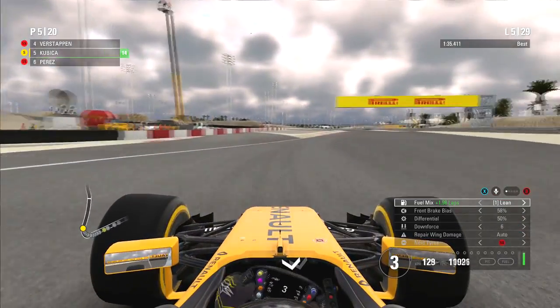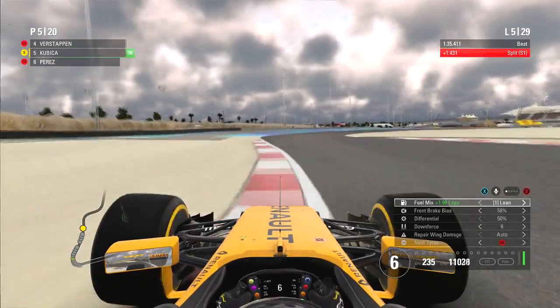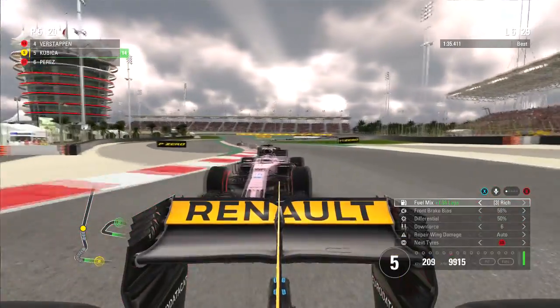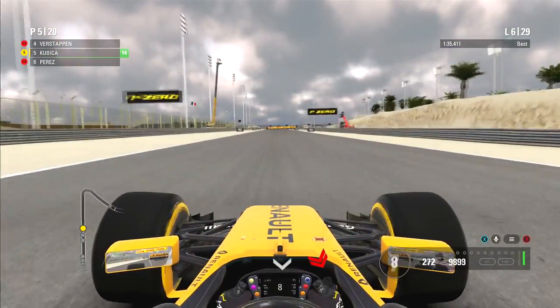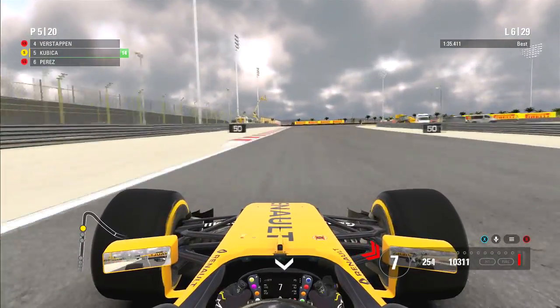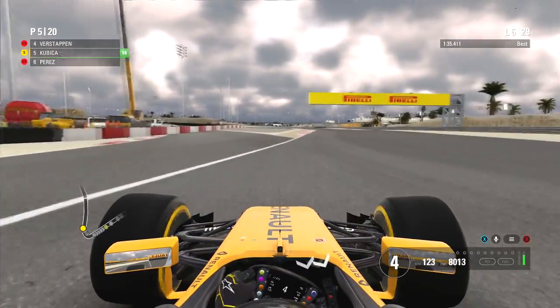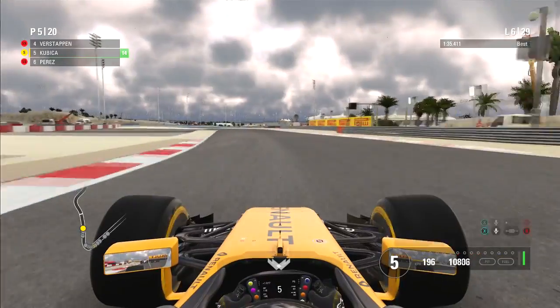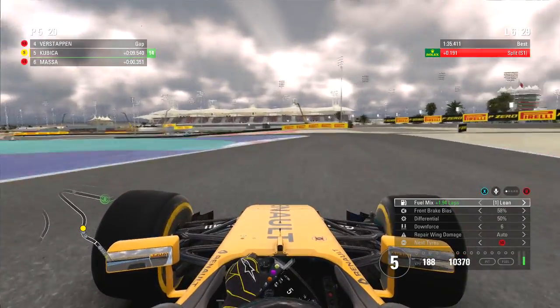Not the best line coming to this right-hander. But Perez has dropped back a little bit. Here comes Perez now. He gained on us on the previous straight. He didn't pass us, but now he really could be passing us. We're going to try and go to the left-hand side, take the race line. Perez has backed out of it, but we've gone wide simultaneously. Now Massa is attacking Perez. Hopefully that slows him down.